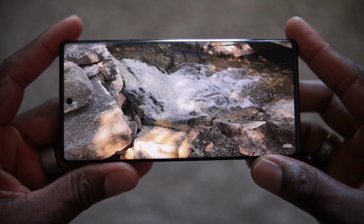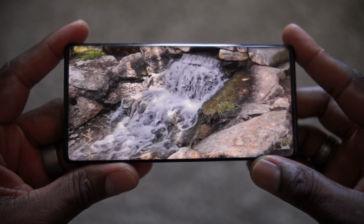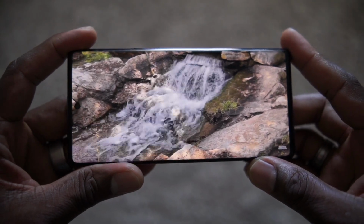The screen is absolutely beautiful. This is going to be one of the better looking displays that you'll get on a device. It is a Quad HD 120 Hertz refresh rate, and it is absolutely great. I don't think you'll have a problem enjoying content on this device. So think twice about it if you're worried about the screen.